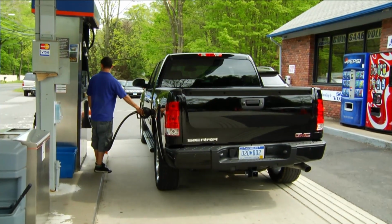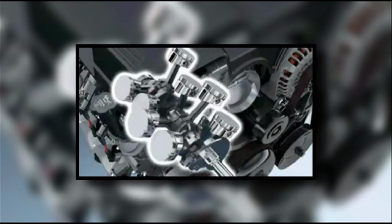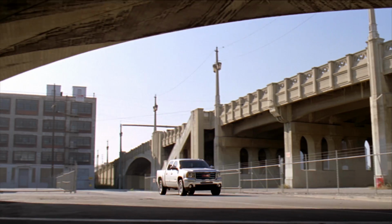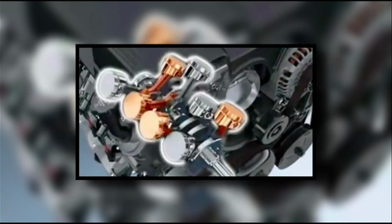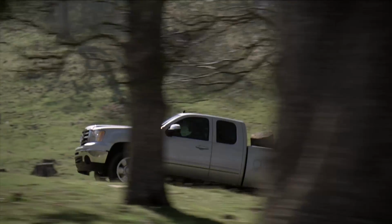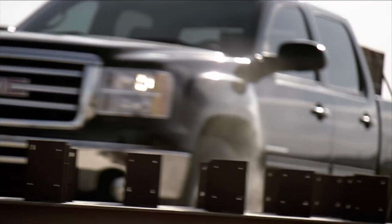I discovered something interesting here. Some GMC models feature an active fuel management system. Under light loads, when only a fraction of the available power is needed, the fuel delivery to 4 of the 8 cylinders is switched off. As soon as the vehicle begins climbing a grade or needs additional power, those cylinders are automatically re-enabled.